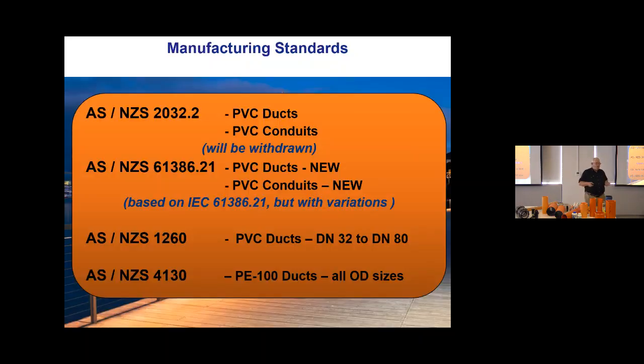So let's have a look at the manufacturing standards. There have been a lot of questions raised in the marketplace about the changes in manufacturing standards that have occurred in recent times. So AS/NZS 2032.2, we're all familiar with that standard. That's the old standard, and that document covers PVC ducts and PVC conduits. And that's the document which will be withdrawn.